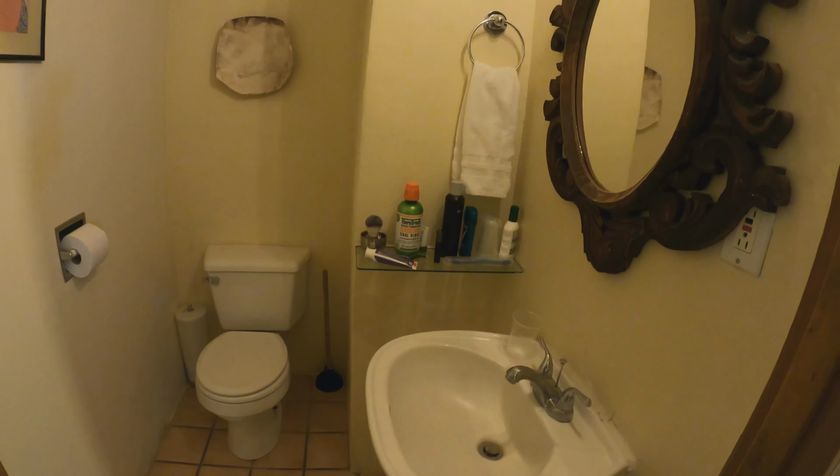You have double French doors coming in. And then sort of as an extra, you have an external door on this one that goes out to its own little exit or entrance. If I can figure out how to unlock, there we go. And you can see my car there.